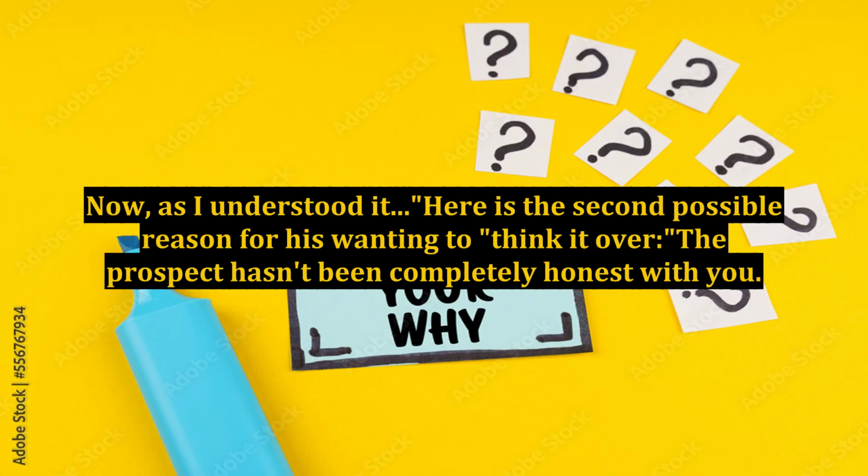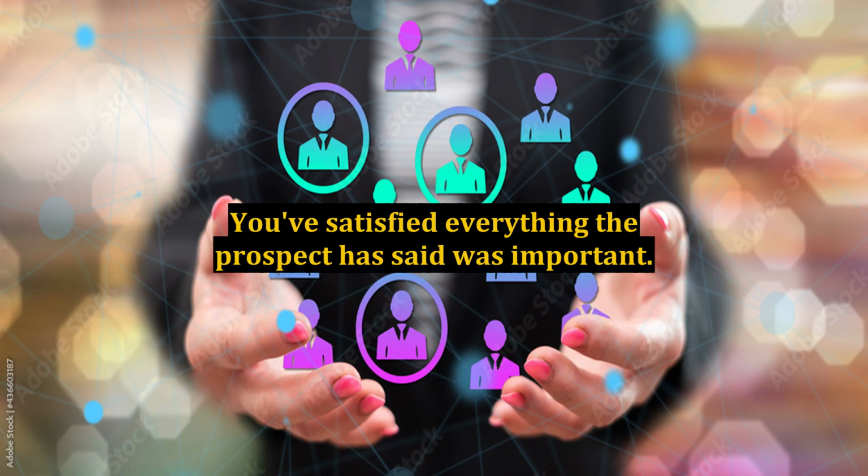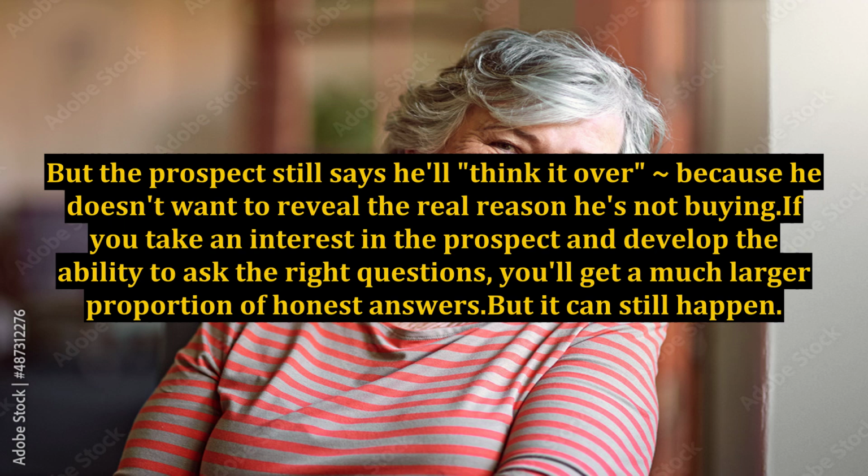Now, as I understood it, here is the second possible reason for his wanting to think it over. The prospect hasn't been completely honest with you. This is an age-old sales problem. You've satisfied everything the prospect has said was important. But the prospect still says he'll think it over because he doesn't want to reveal the real reason he's not buying.